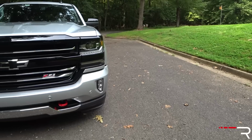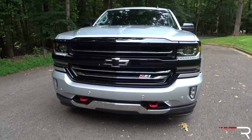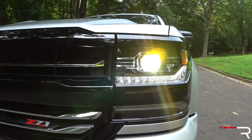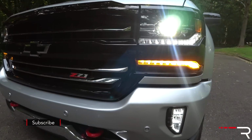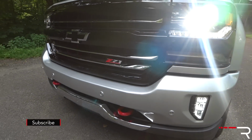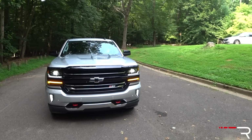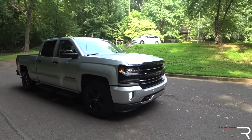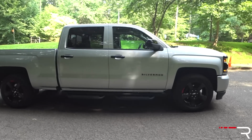You can see the front end sports a revised look with full LED headlights on my LTZ Z71 tester. You're going to get these headlights standard on the LTZ and up trim levels, which are nice. The old 14 model that I showed you only had projector halogens, which again I complained about. They're also complemented by these attractive LED daytime running lights. You have LED turn signals and LED fog lights. It certainly gives the Silverado a much more high-end, premium, modern appearance that the old halogen projectors just didn't really deliver.